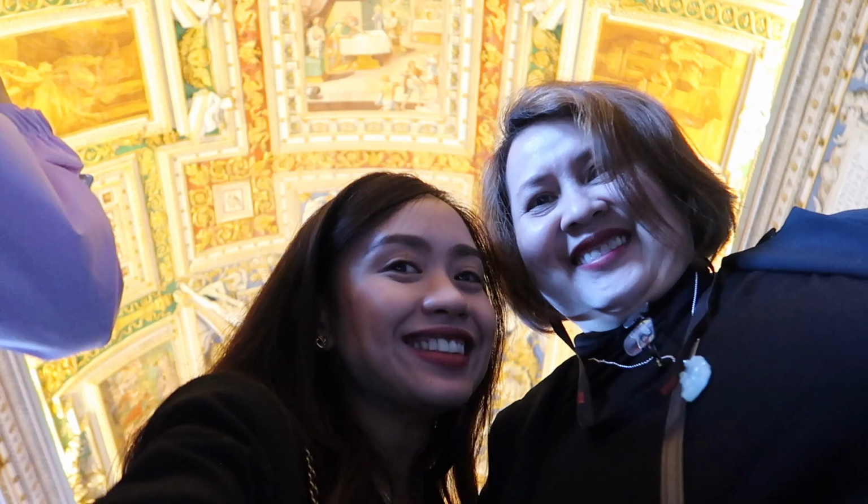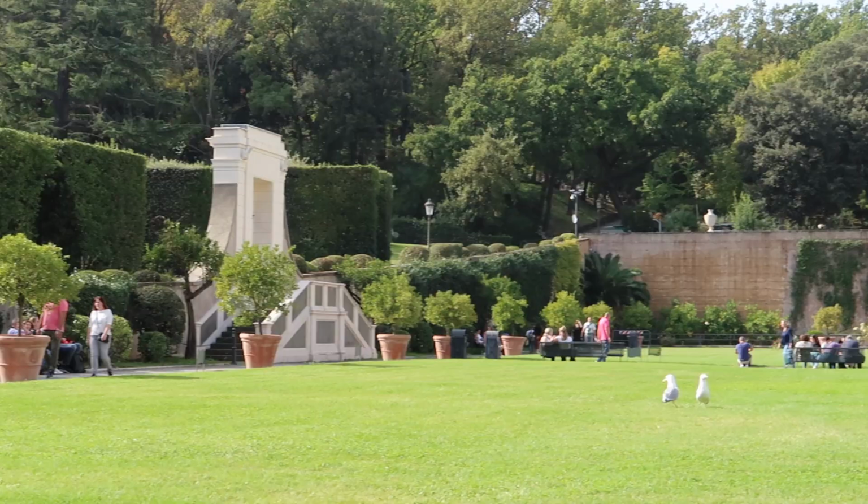Today we are in the Vatican City celebrating Christ's birthday! Earlier we were on a 2-hour tour in the Vatican Museum and the Sistine Chapel. It's breathtakingly beautiful, and the weather is beautiful here today. We just had our lunch, so now we're taking our time before we move to the Basilica Square.